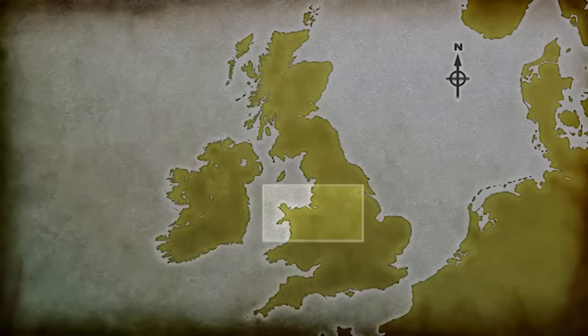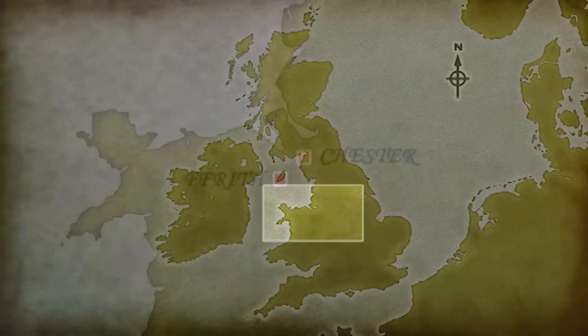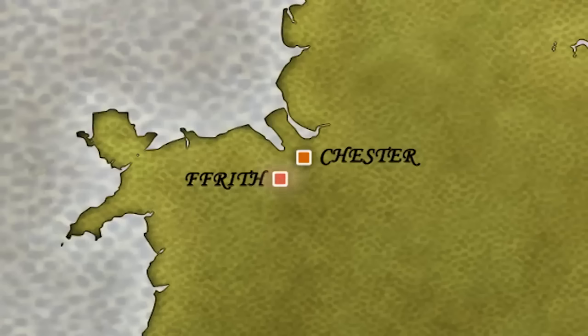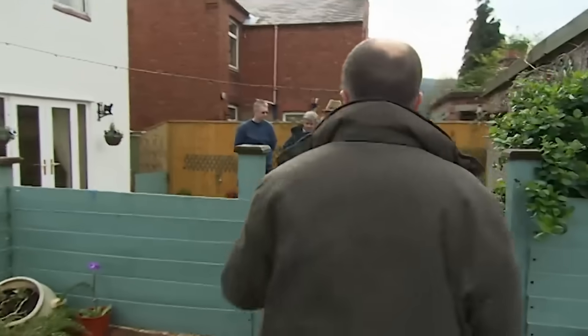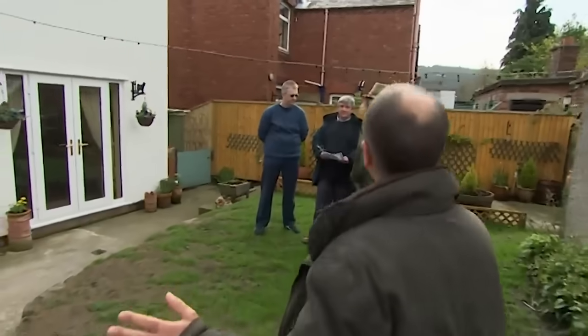Freeth is here in North Wales, just across the border from Chester, the centre of Roman occupation in the northwest. People have been finding little Roman bits and bobs here for centuries, but the reason that the local archaeologists want us to dig here is because they think this is really special and it's never been properly excavated.